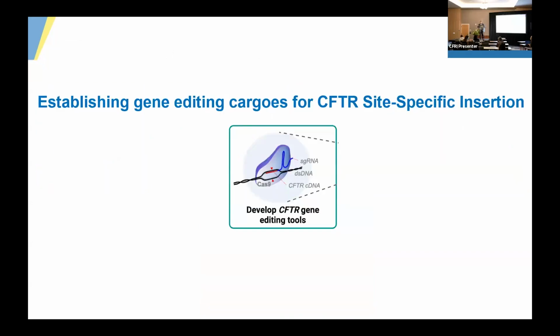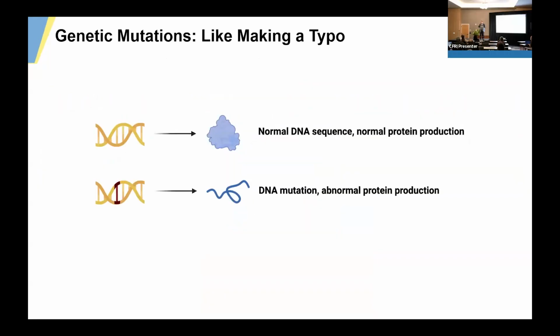So the first thing is cargo, right? You have to deliver something. And so this is really the Cone group's work. But as we think about it, genetic mutations, particularly those in CFTR, are basically like making a typo. If a word in a sentence is misspelled or punctuation is placed incorrectly, it can change the meaning of the sentence or end the sentence too early. And that's essentially how different CFTR mutations can work.